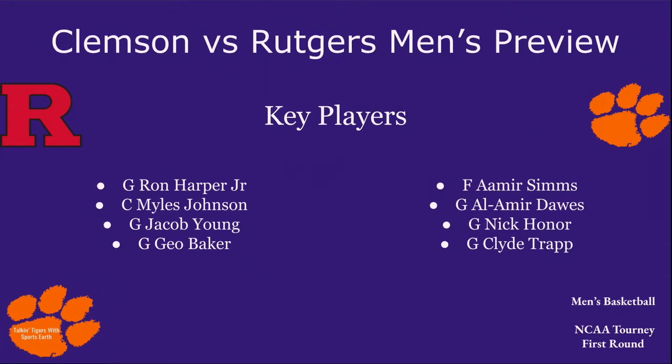He just has a bunch of very good moves in the post, and he's a very good scorer in there. But I feel like he doesn't get the ball enough down there. So we definitely need to work the ball to Amir Sims in the post and see if we can get him involved early and often.